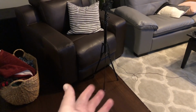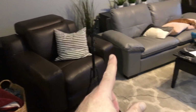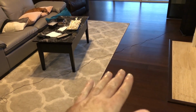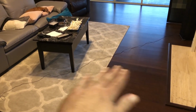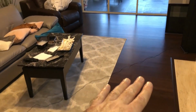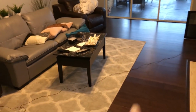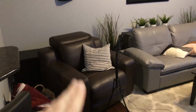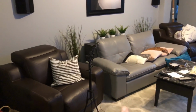In fact, it soaks it up a bit. He has a floating hardwood floor, meaning there is cushion material underneath his slats of wood, so you get a nice soft bass when you walk on it. And that's what I had in my old house. That amplifies bass.